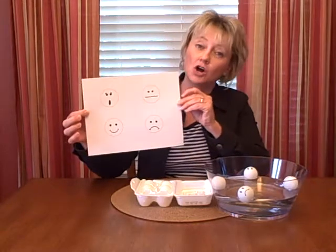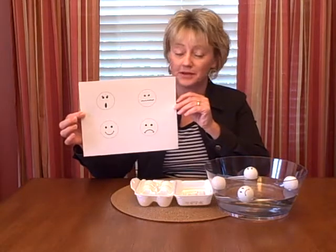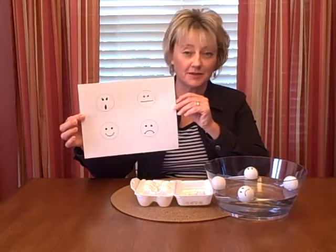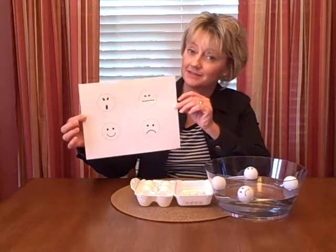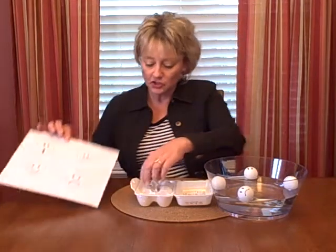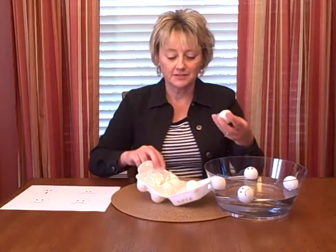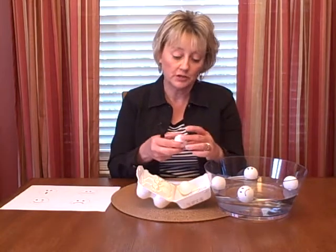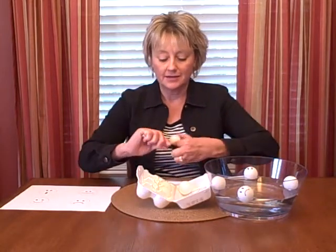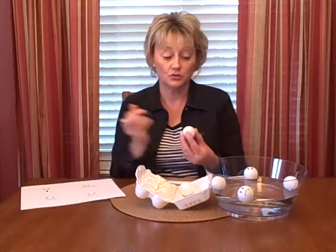So I've drawn my interpretation of those feelings. They're pretty simple. I'm not an artist by any means, but I was able to come up with these faces: happy, sad, mad, and scared. And then I took some ping pong balls. You can usually find these in the sporting goods department of any discount department store or at a sporting goods store. And using a Sharpie, I drew these feeling faces onto ping pong balls.